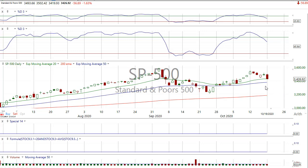But let's just remember, there's a couple things that we have to pay attention to. I guess the number one right now would be the stimulus, which is due. They're saying that tomorrow is the deadline. So the market right now is up.